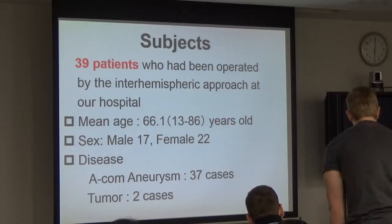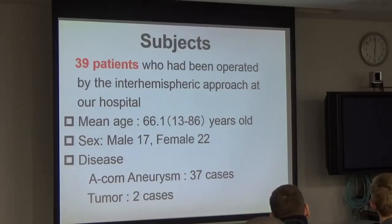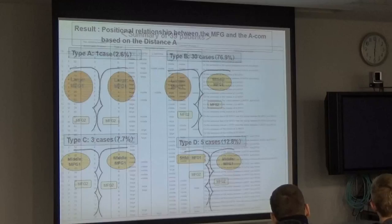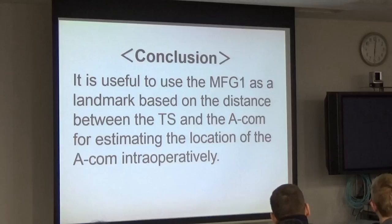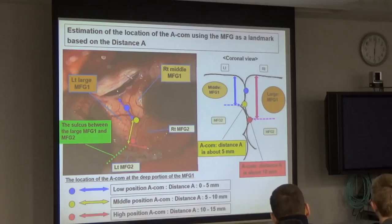In clipping of the ACOM aneurysm, we must preserve the hypothalamic artery. Okay, perforators are very important. If the aneurysm projects posteriorly, is big in size or high in position, it's difficult to confirm and preserve the perforator from the pterional approach. So in Japan, we can do the resection of the rectus gyrus. No need for resection of the rectus gyrus.